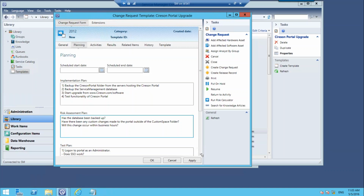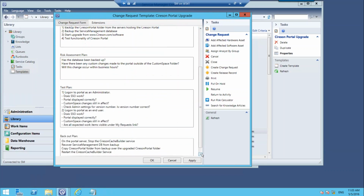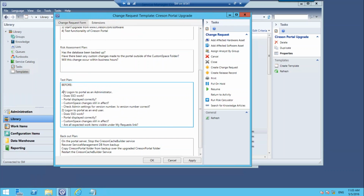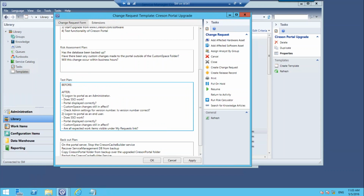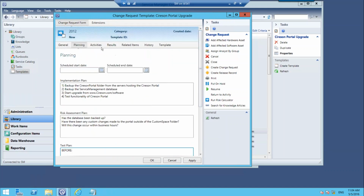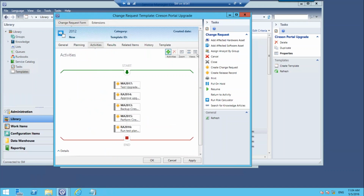Those sorts of things. The test plan, a bit more of a detailed test plan, what it is we're actually going to test. Now, probably what I will add in here is before, if I can spell, and after. So we've got a test plan for what we do in dev and a test plan for what we do after, once we've actually got it into production, to validate that the change has actually gone through successfully. The more details, of course, you put in here, you can then pass that information. If you had automation, you can pass that information down to the lower activities in this process as well, if you need to. So here in activities, these are the items that we would actually assign to people.